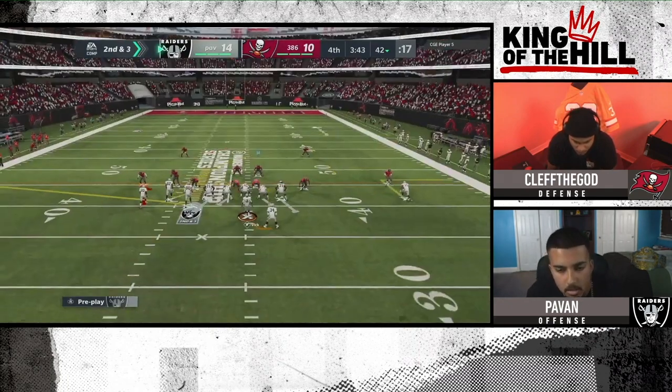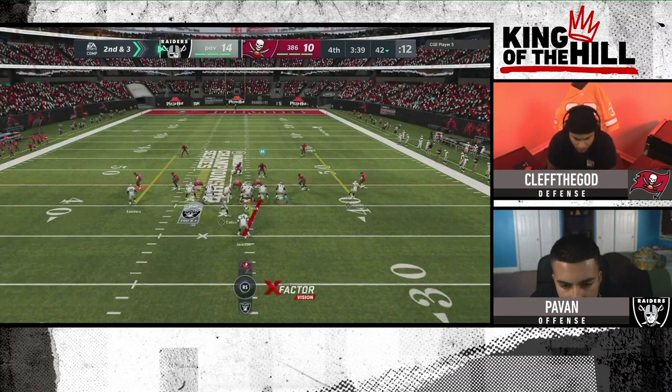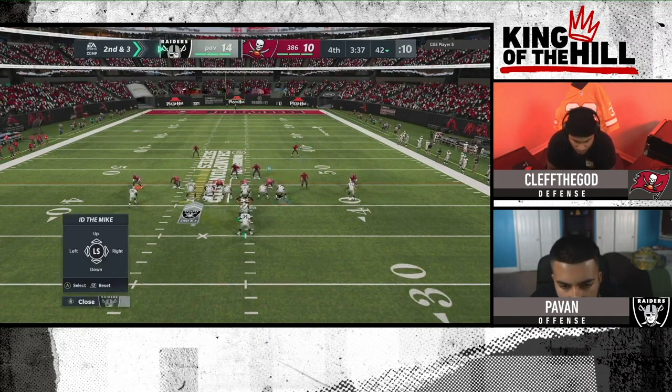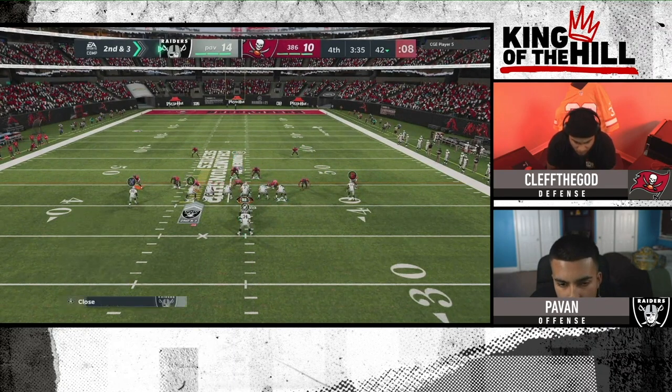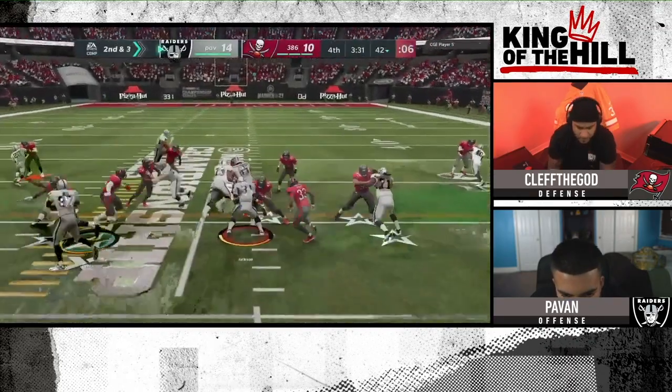All about clock control for Pavan. Already down to the 42-yard line. Like right here, I would run commit. I would just let him hang. I know he's trying to milk the clock and get it out of here. If I run commit, you know.